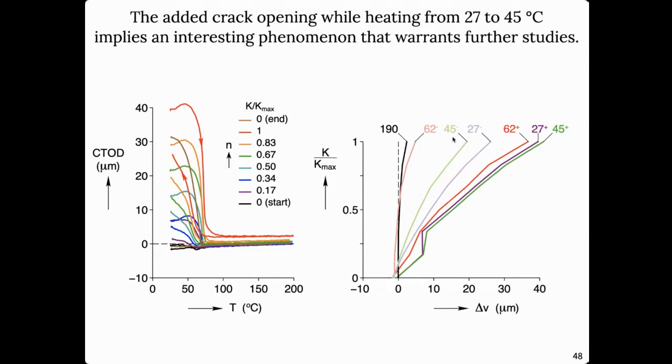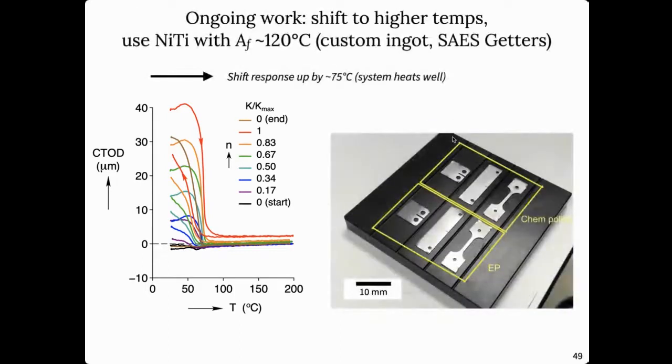So one of the things that we're improving upon is we're getting some new samples. These samples here, they kind of bottomed out before we reached the martensite finish temperature. And the cooling on our system is not as good as our heating. We have a really good heater, but the chiller, it's kind of difficult to cool things on it.